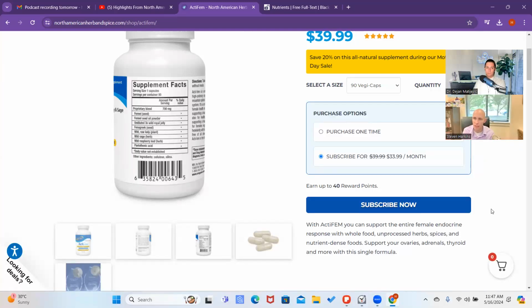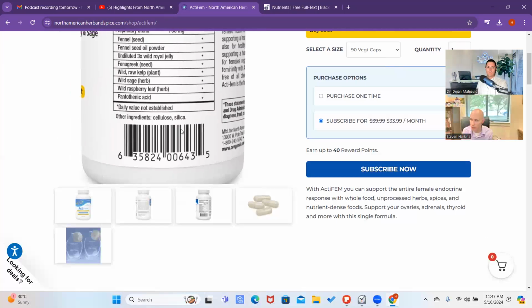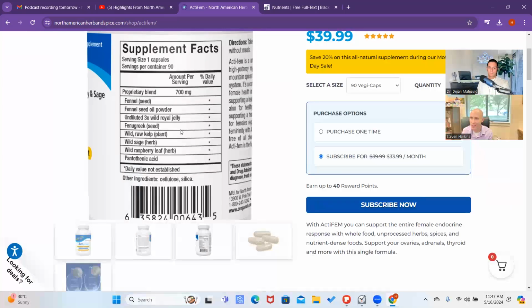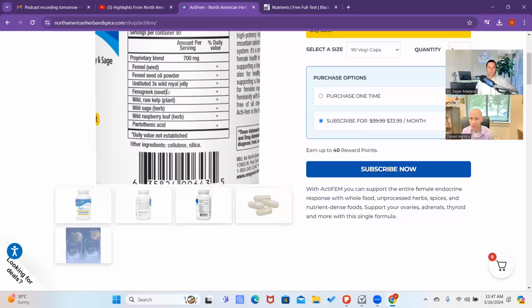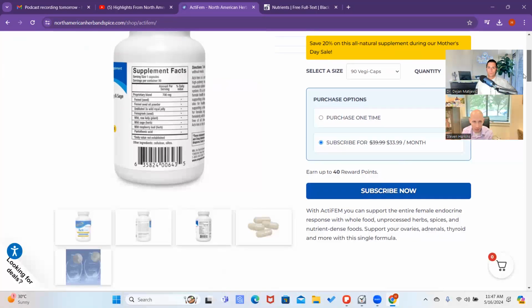And it makes sense. There's more hormone demands that a woman has to handle in her body. And so you want to take care of that thyroid with things like royal jelly. And also iodine is a huge part of that picture. And that's why we put the raw kelp also in here as a whole food high source of iodine.